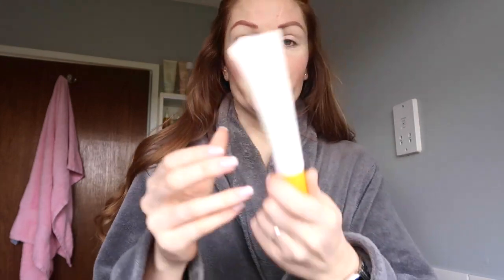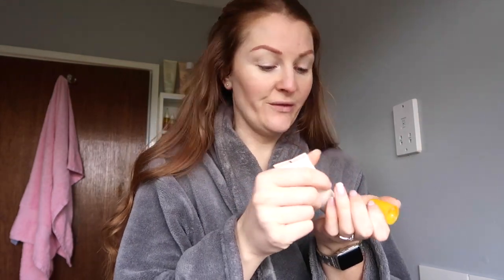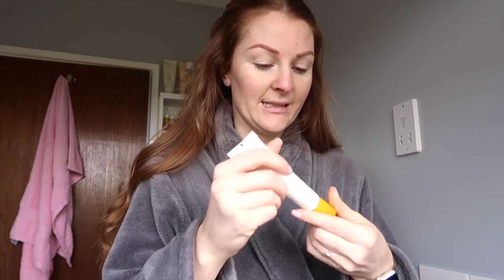And then I'm going to finish up with a little bit of SPF 50. This is the Sunday Facial UV Defense. So just a little bit of that, because even though it's not beaming with sunshine today, I always like to put this on. And as I mentioned in my previous video when I did the smoky eye makeup look, this is a great primer for makeup.